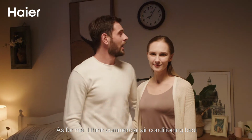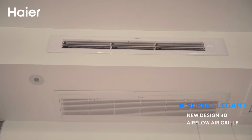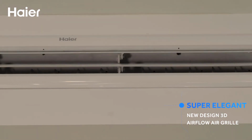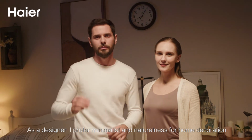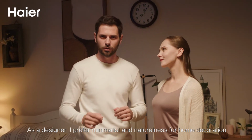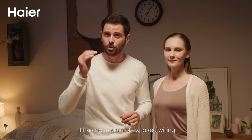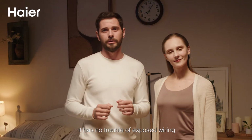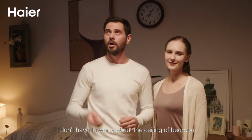As for me, I think commercial air conditioning is best. As a designer, I prefer minimalism and naturalness for home decoration. Compared with the hanging air conditioner, it has no trouble of exposed wiring and it is very thin. I don't have to worry about the ceiling of the bedroom.